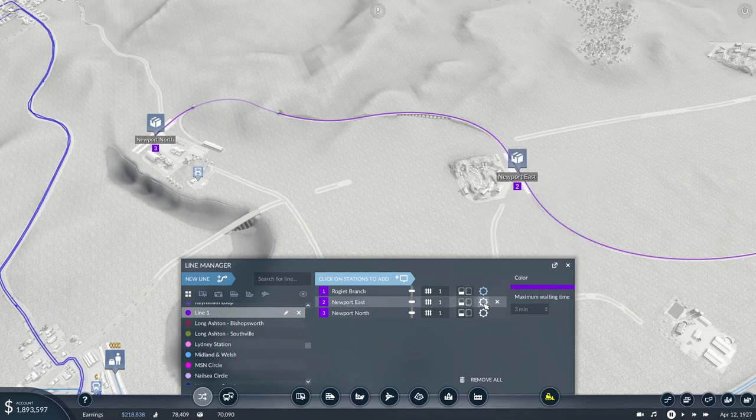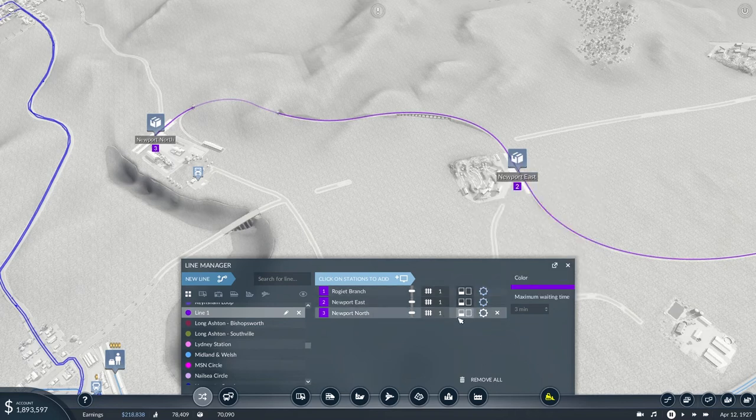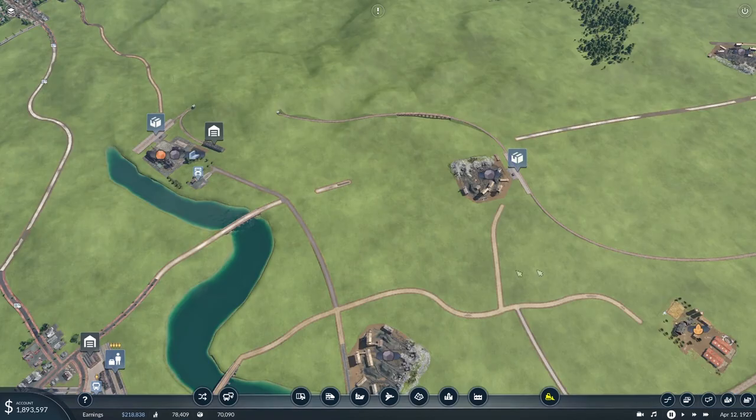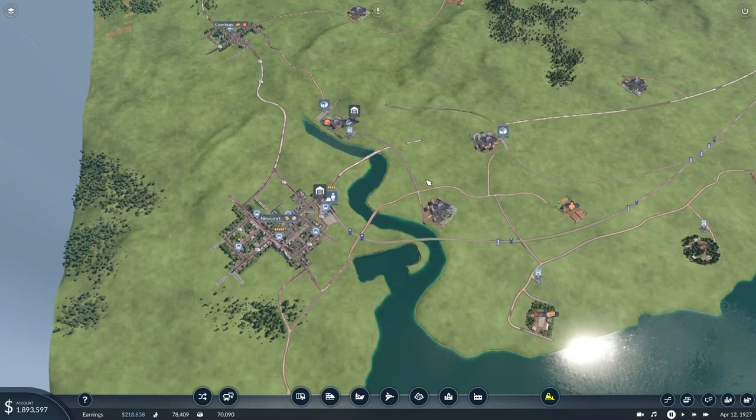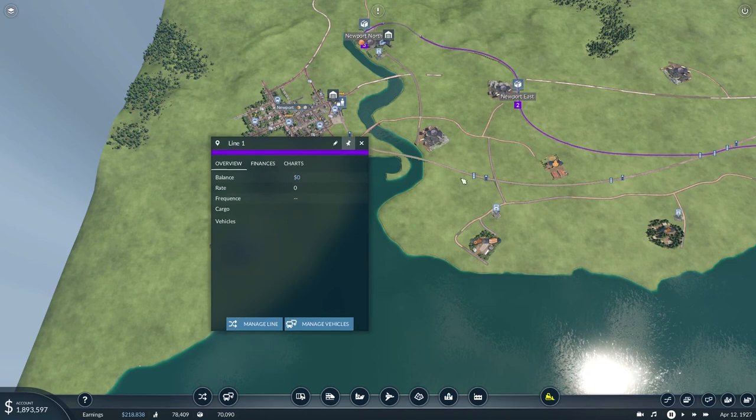Okay. Right. And here you're going to load with coal. I'll definitely tell it not to unload the iron ore here, just in case it's tempted to do that. So if I fill you 50% with coal, will that work? And then you'll just unload whatever you want to at Newport North, which is the steel foundry. And okay, so we need another. Oh, I didn't name that line, did I? What are we going to call this one? Newport Iron and Coal. It says what it is on the tin.